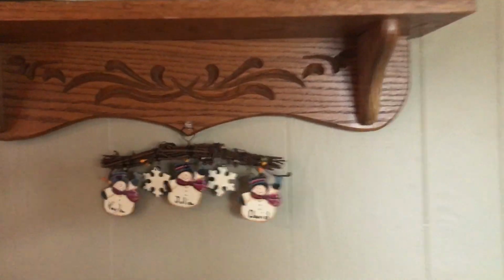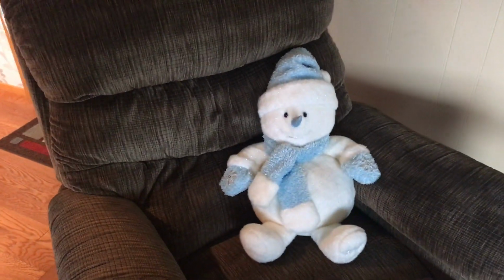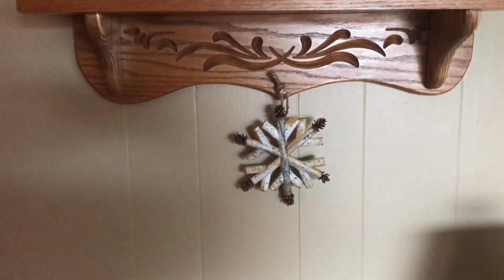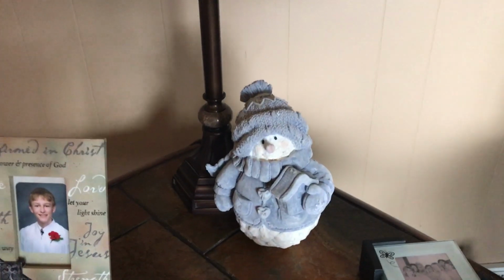And then coming out into the family room, I leave this up with our 3 names on it, and then I put that up, a little snowman thing. This snowman from the living room comes out here and sits on the chair, and then there's a snowman picture frame, and this little snowflake with pine cones. I really like that one. That one's pretty. And then down here on the table, we've got a blue and white snowman, so very wintry.